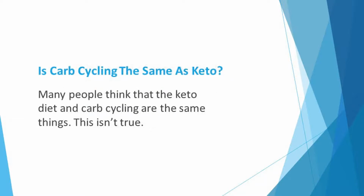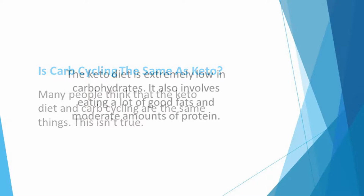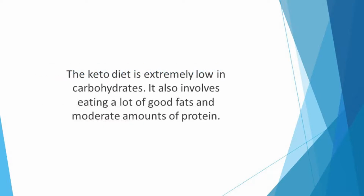Is carb cycling the same as keto? Many people think that the keto diet and carb cycling are the same things. This isn't true. Although there are some similarities, the two regimes are very different. The keto diet is extremely low in carbohydrates. It also involves eating a lot of good fats and moderate amounts of protein. The main aim of the keto diet is to burn fat as fuel by getting into ketosis.